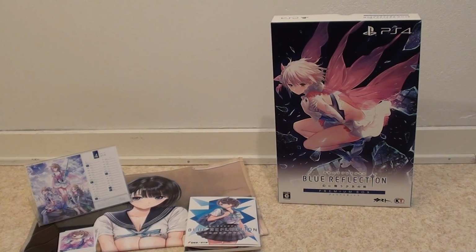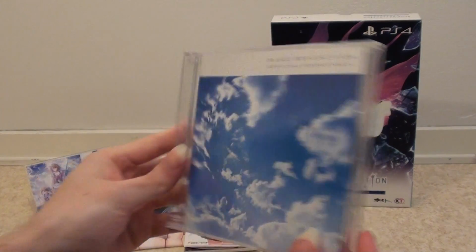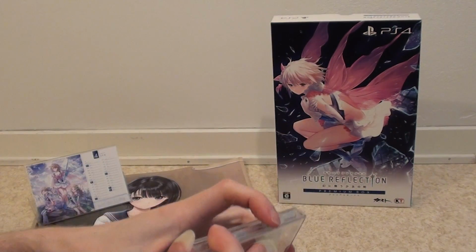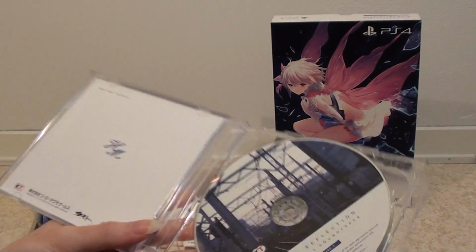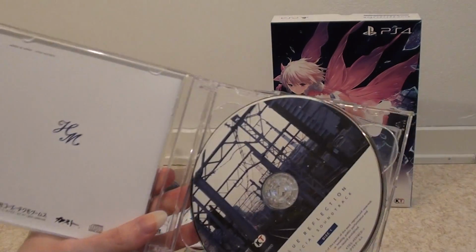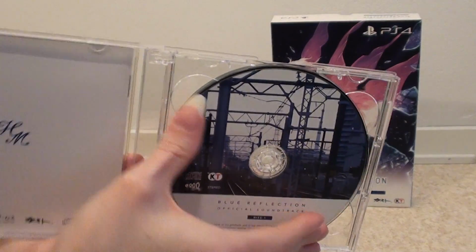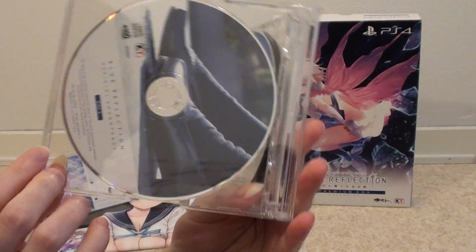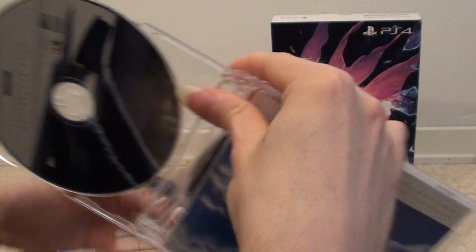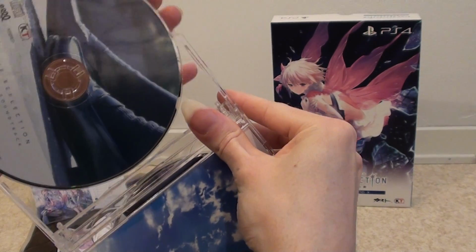And then there's the official soundtrack. Really rare these days to have such a huge soundtrack, considering that there's multiple discs here. So disc one, two, and three. Let me put that on the right way also.